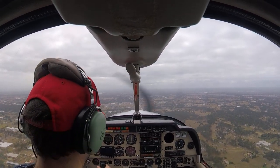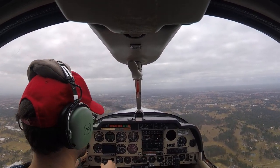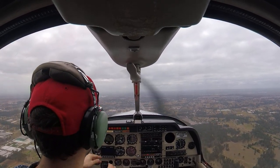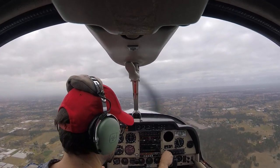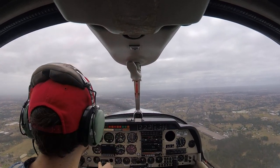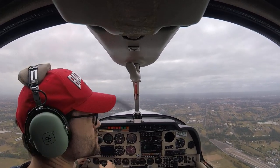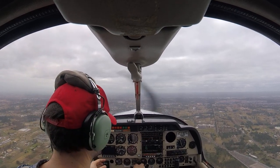Alright, information Delta, it'll be 11 right for circuits if we get there. Granted, we're going to expect to go to Warwick Farm and join a straight-in final. Expect wind from the right on landing. Temperatures and pressures are good. 11 right, clear touch and go. 11 right, Mike Charlie Romeo. Traffic is on base for runway 11 right. Thank you, Whiskey Mike Sierra. Copy, look out.